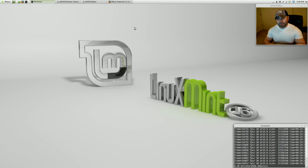I'll be using this particular release for the foreseeable future as my main daily driver, and I couldn't be more happy with the Linux Mint 16 release. I think it's a landmark release for the project. I think they've done a fantastic job, and they've showcased the power of open source. And I'm thrilled with this particular release. I couldn't be happier. So I hope you guys enjoyed it.